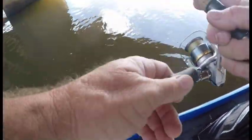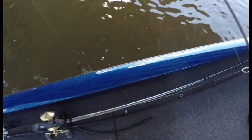Catfish. He's just a little fella. Just a little fella. I don't even see my swim bait. That's not good. All right. Let me get him in here and see how bad this is. Oh, I see it. It's in his mouth. He just wanted it really bad. I see it in there.